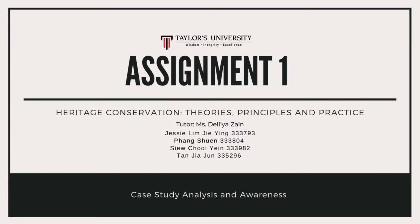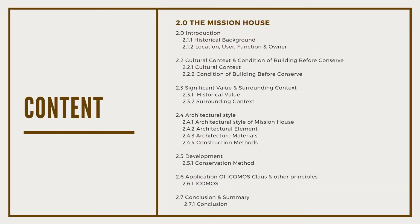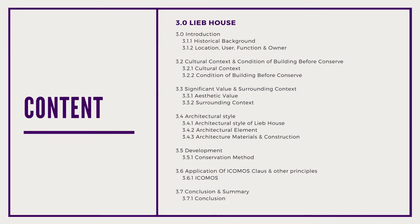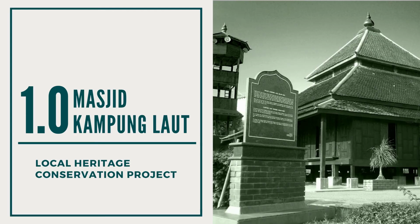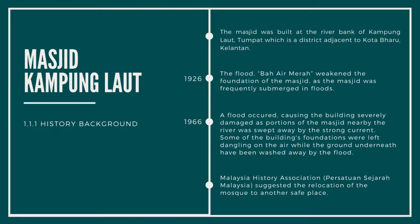In this presentation, we will be analyzing Masjid Kampung Laut, the Mission House, Lieb House, and Majestic Theatre. The first local heritage conservation project that we're going to talk about is Masjid Kampung Laut, which is the oldest masjid in Malaysia. The masjid itself was originally built at the riverbank of Kampung Laut in an unknown year. However, some said the masjid was built in the year 1401.